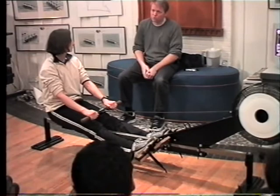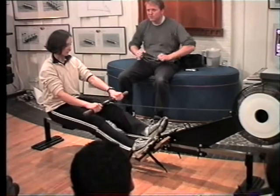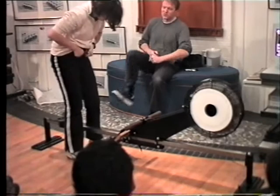So when people jump on this and the first thing they do is strap in real tight, you get a little bit concerned, because it usually means they want to lift the feet towards them.